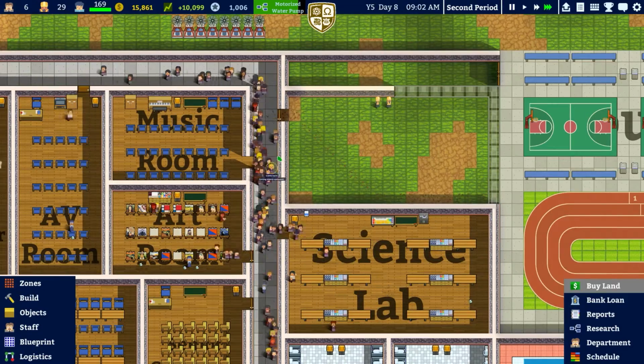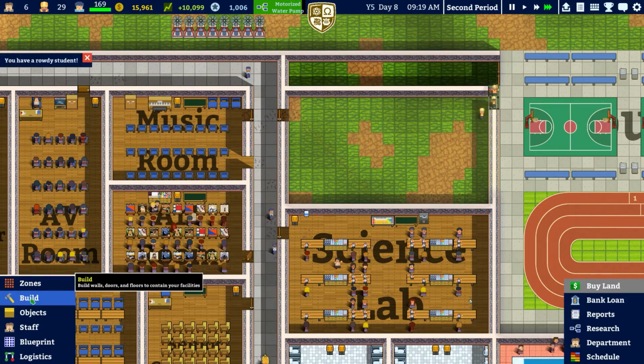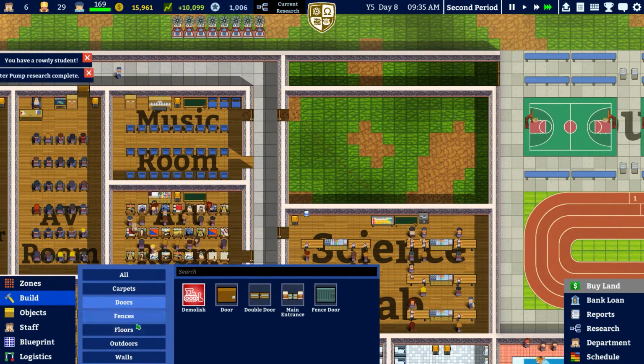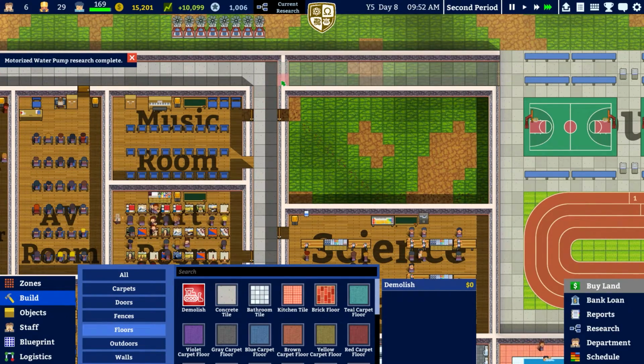As you can see, the workers are going ahead and placing all of this wall in like so. That'll class as internal in but a moment, and when it does, what we'll have to do is put some flooring in. So flooring, concrete tiles, that'll go right across there, and then I will go to demolish and demolish that section.